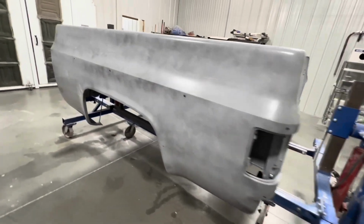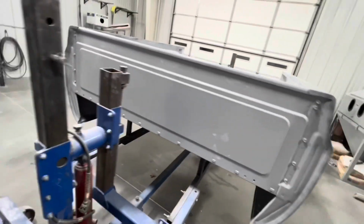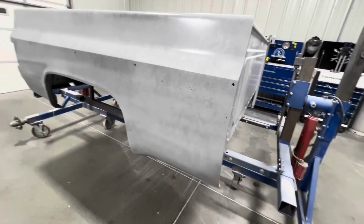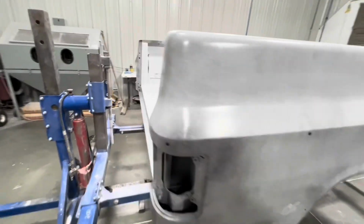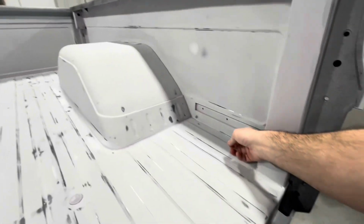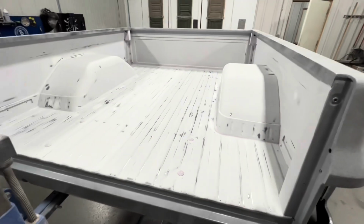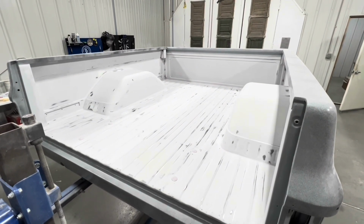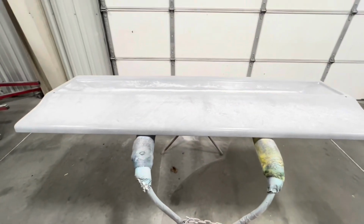We had to shave the gas doors on it, which made for more body work. Actually, I think this truck only had one on this side. That's more body work. All the welding in the floor caused more body work. We also put these weld-in tie-down pockets right there. That caused a little bit more body work. But this bed, I know exactly how many hours we have in this bed. I know how many hours we got in this tailgate.